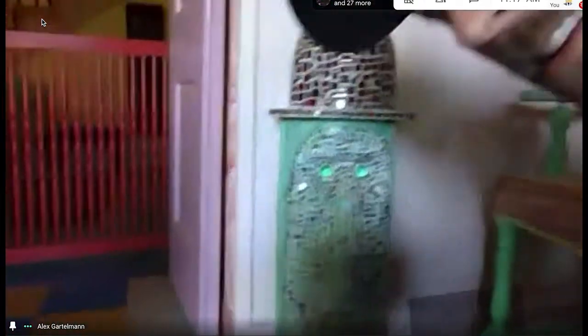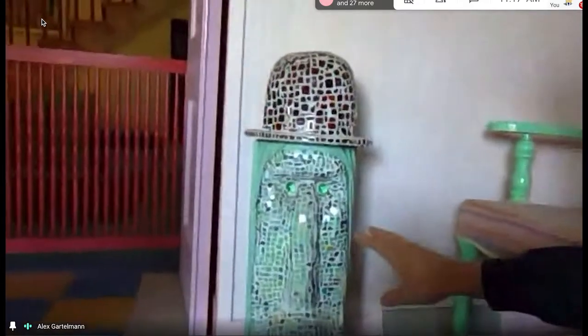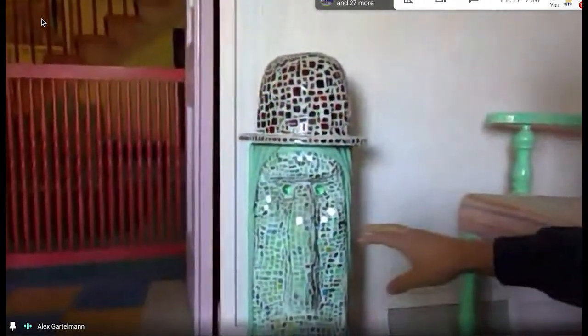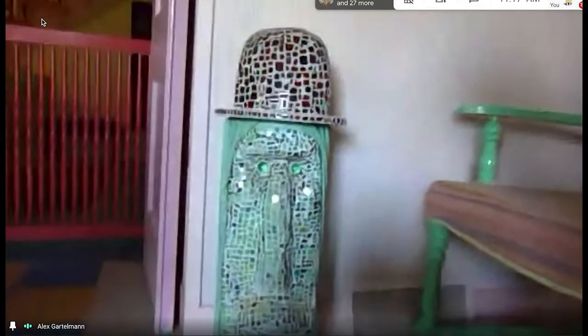And then over here we have another one of those glass mosaic pieces. I really like this one because of the hat that it has. I'm trying to see. There we go. So that one's really cool. And again, this is all carved wood, and then she is using glass to do the mosaic and concrete grout to set the glass tile into.